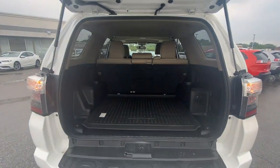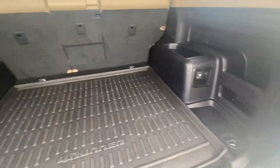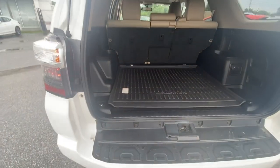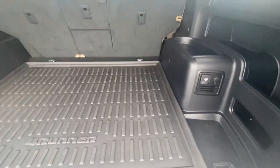Very large trunk. This one does not have that little cargo deck thing. I never saw the point of those, but apparently people love them. They come out and you can put stuff on it and put it back in. I could see how it's very good for loading groceries. I don't personally see any other use for it.